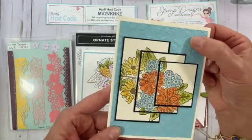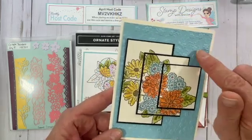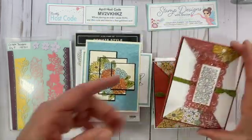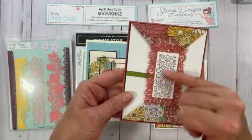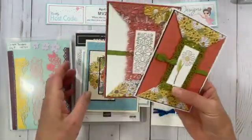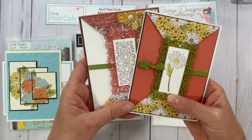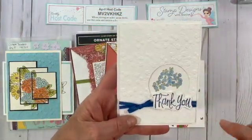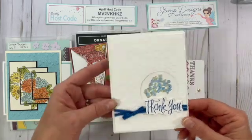And then this background embossing folder is actually not retiring. This is carrying over. And then this is a card using that filigree stamp set. And then the daisy. Here's that embossing folder again, and then just a little bunch of the flowers.